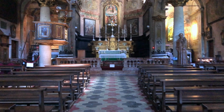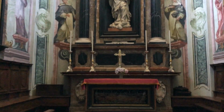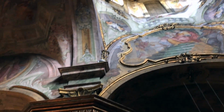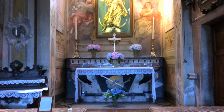At the end of a steep climb lies the magnificent church of Santa Maria Assunta. The Catholic church was built in 1485 and rebuilt in the 18th century. This cathedral is adorned with paintings by Rossetti, Cantalupi and Procaccini.